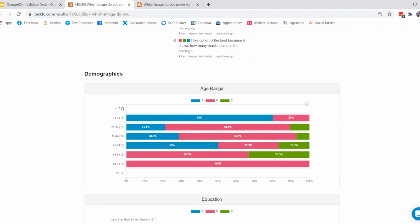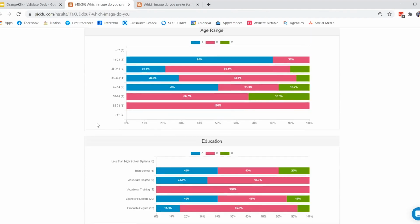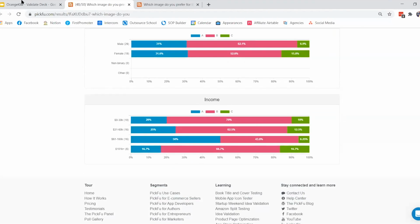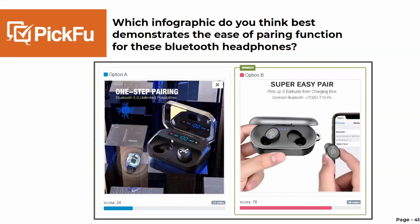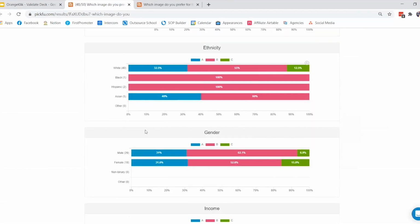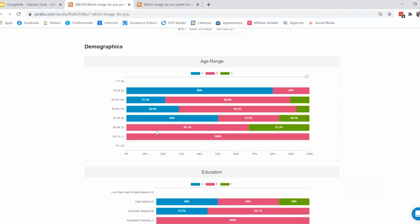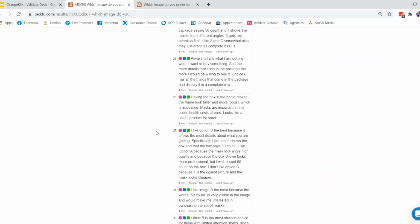Come down here to the bottom and you'll actually see things broken down by age range, right? So you can see at which age range, what were the options that people were voting for: education, ethnicity, gender, income. And so what's really interesting, and actually an interesting part about one of the previous examples with the infographics, is when you looked at a younger age range, younger people really liked option B, but an older demographic actually really preferred option A. And so while I don't think this is a super appealing image, if you're selling to an older demographic, that's what the benefit in PickFu is. If you really know your target market, you can get some really good insights. And that's the benefit of PickFu, because most of us are selling products that are not in our target market.